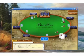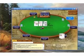Pair of twos. Well, gosh, some people really like playing these twos strong. I'm not one of them. I've been burned too many times. If I flop a set of twos, it's great, and I'd love to see that. But if I don't flop a set, I'm pretty much going to usually be out of there with those twos.